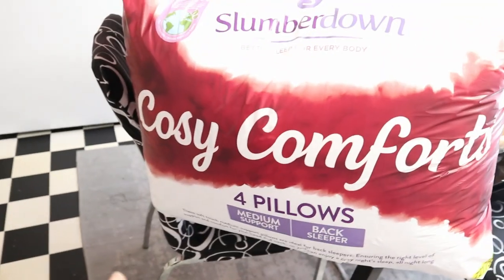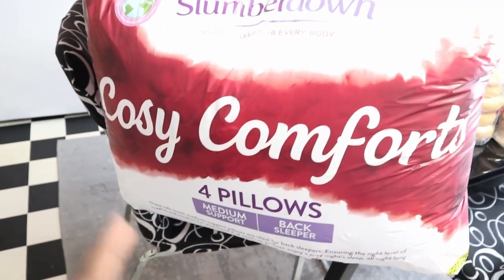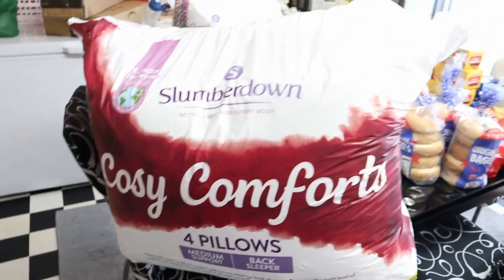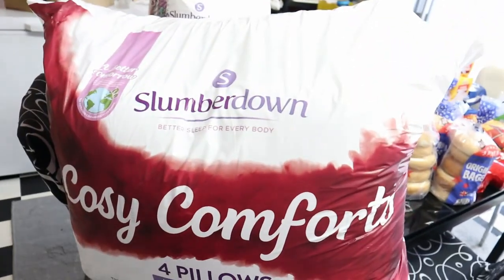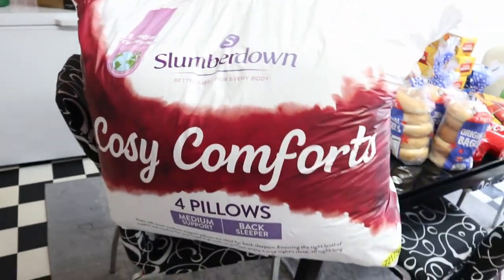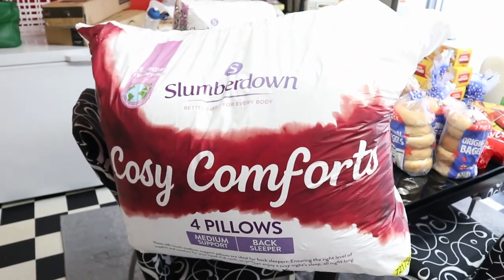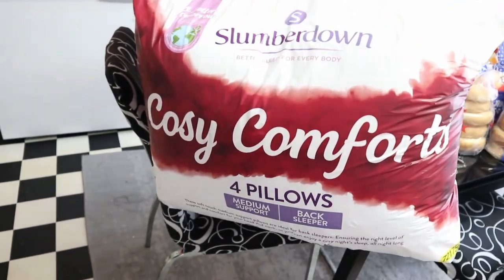Okay, so these are pillows. They have these 4 pillows from Slumber Down. I picked them because I need them for my kids. These were £14.99. I've been looking to buy them, and I saw them for £14.99 in Aldi. So that's the pillows, 4 in there.